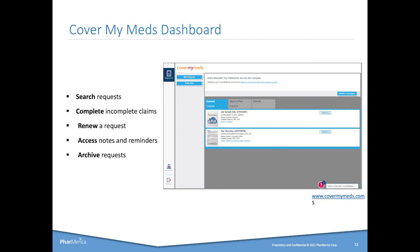If a physical copy of a prior authorization request is needed, it can be downloaded and printed for many plans. Simply click Open on the request you'd like to download or print in your dashboard. Click Other Actions in the left panel and then click Download and Print.